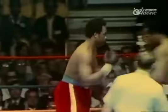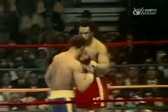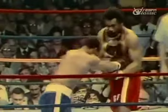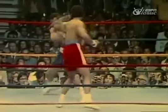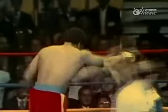Pretty good straight left hand thrown by Foreman, taken on the face, and a right hand to the kidney. That's a punch you've got to watch out for. There's a good left hand, the best right that we've seen. Foreman pushed it down on the head of Norton and landed a right hand, a straight left hand to the face of Ken Norton. Norton is trying to jab more with his left hand. This is what they say he has to do. Kind of a fishing left hand thrown by the champion. Right hand to the kidney thrown by the champ.